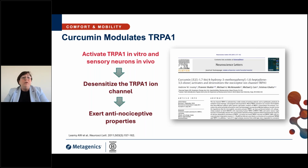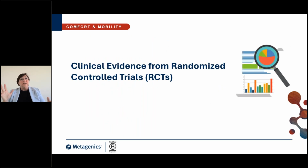And what we know is that curcumin will modulate the TRPA1 receptor. It will activate, but it will also desensitize the TRPA1 ion channel, where we will have some anti-nociceptive properties. So we go in the right direction to also reduce the pain. It's not only the effect on NF-kappa B, it's also an effect on the TRP channels to reduce the pain. So these are the mechanisms of action. It doesn't work like a drug, but as we will see now, there are two different mechanisms of action, but the results are really similar.